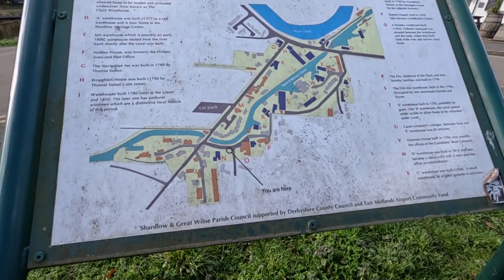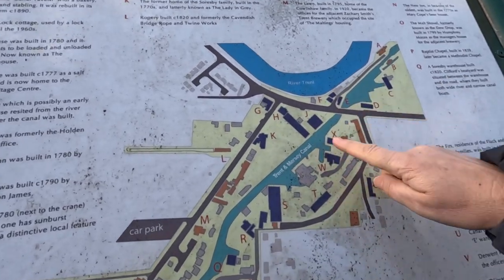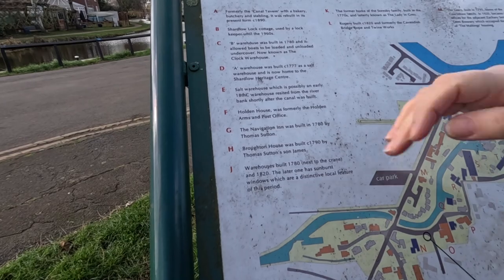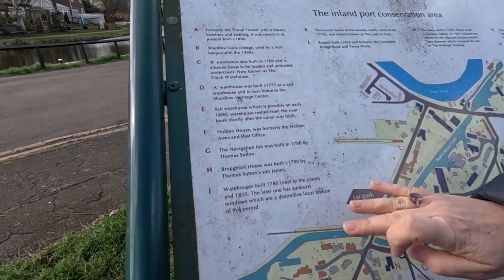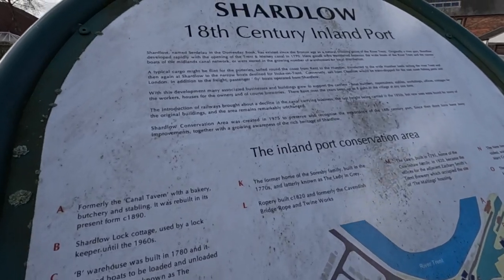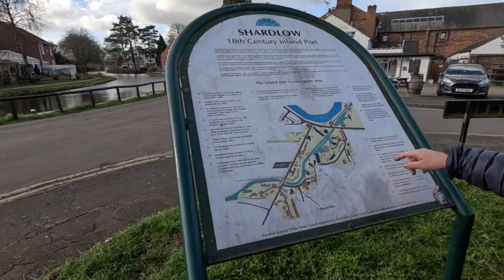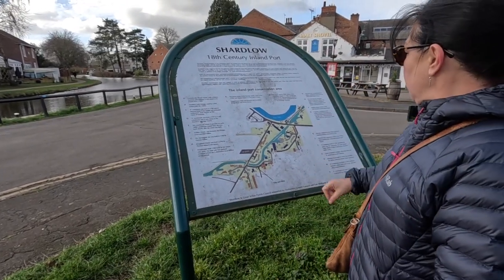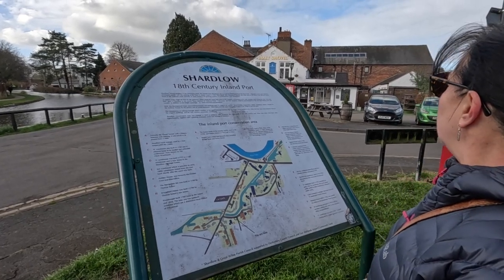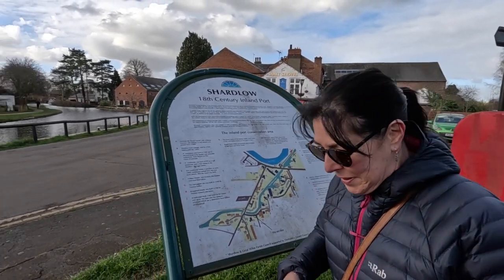18th century inland port, from the River Trent. Okie dokie. And you've got the Trent and Mersey Canal. And there's all these different warehouses that we've seen walking down. Malt Shovel, built in 1799 by Humphrey Moore. Yep, so is it up there? Where? On top, 1799. So it does. Right, breakfast.